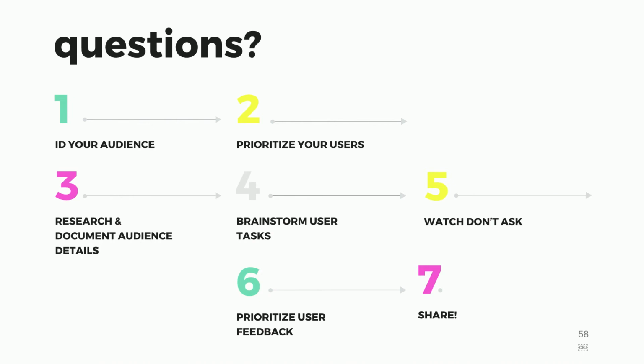What was yours? Did you have two questions? Second question, the format for the user tasks sounds a lot like BDD testing. I'm wondering if you've looked into that or thinking about doing that.